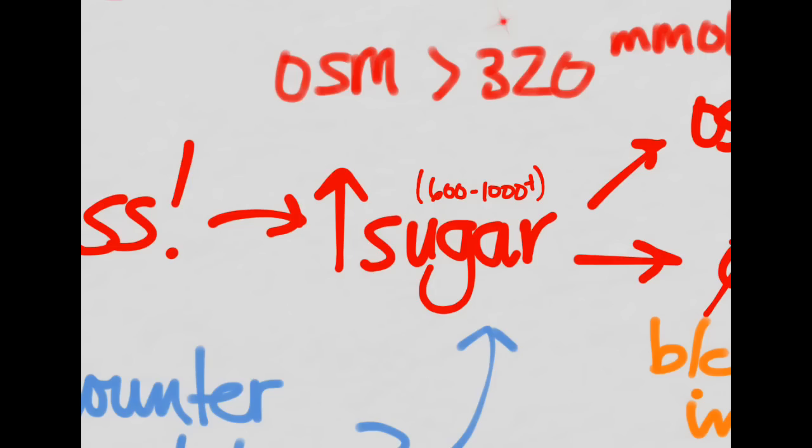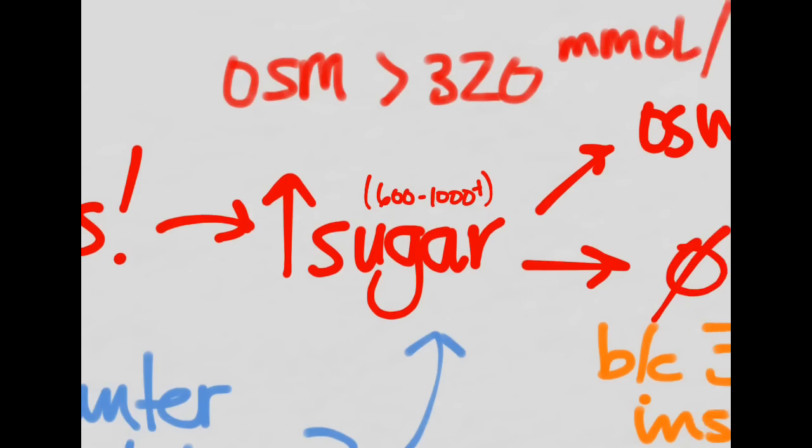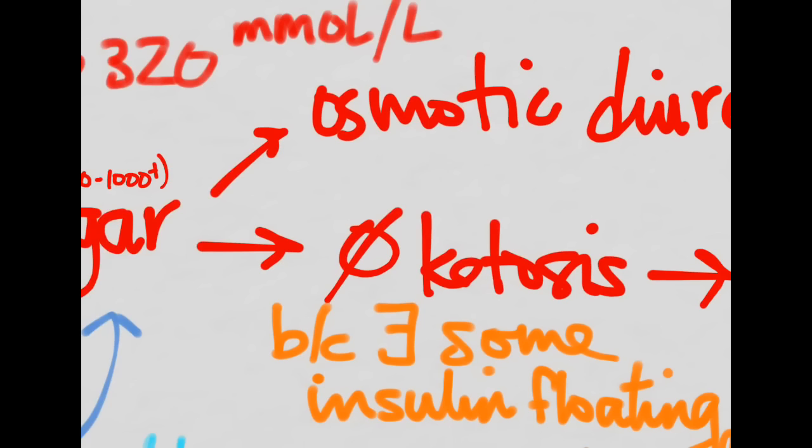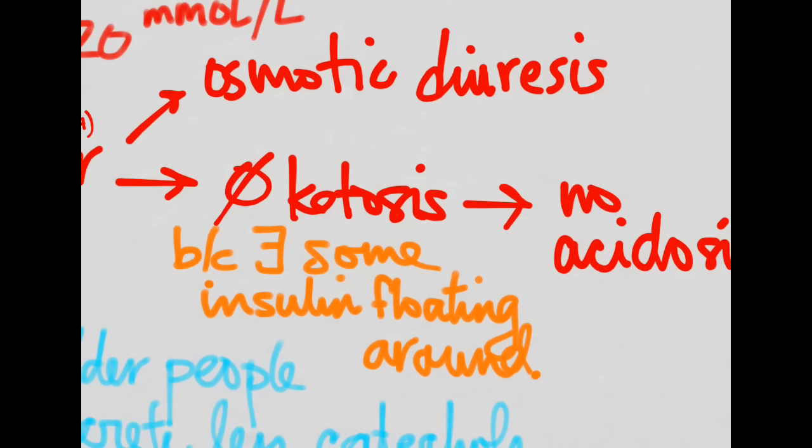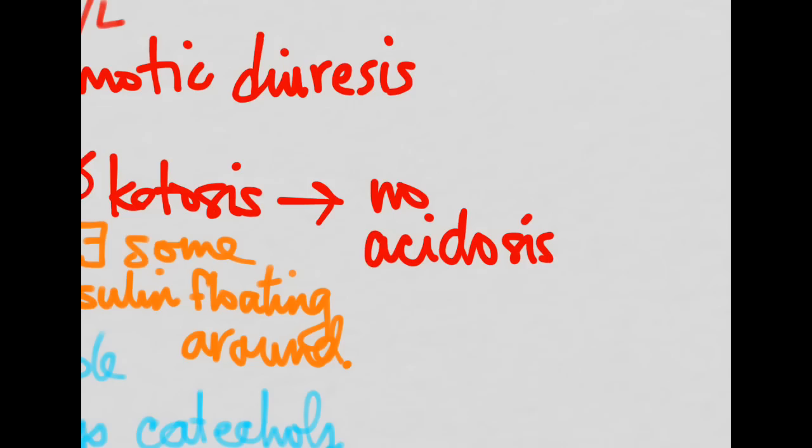And so the serum osmoles, which is usually around 270, 280, somewhere around there, is going to be greater than 320 millimoles per liter. And so what happens here is you're going to have an osmotic diuresis again, so they're going to become slowly more and more hypotensive and dehydrated because they're peeing out all their fluid, because they're peeing out all the sugar. But what they don't have is a ketosis, because there is still insulin floating around, and that insulin is enough to prevent fat metabolism. So that's a big deal, because that means there's no ketosis. And without ketosis, you don't have all those other things that were happening.